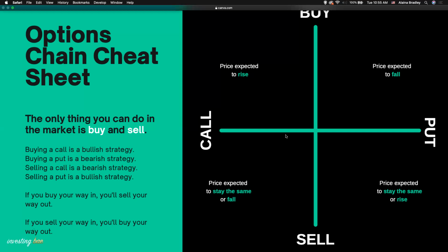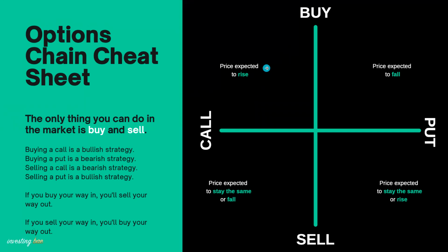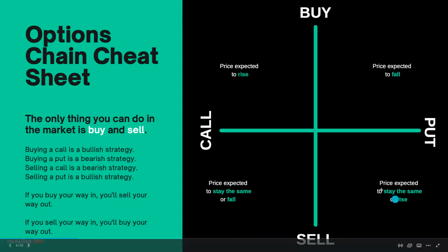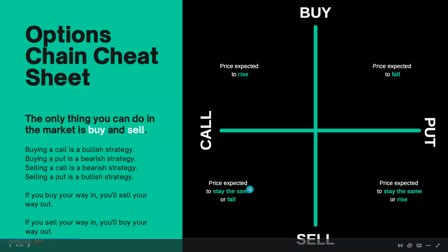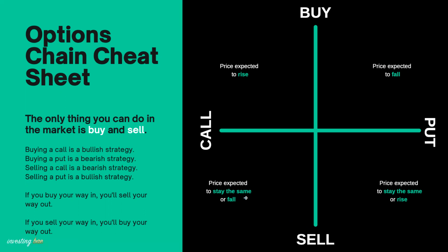And then over here, if you buy a call, you expect the price to rise. If you buy a put, you want that price to fall. If you sell a put, you want the price to stay the same or rise, so you collect premium. And then if you sell a call, you want the price to stay the same or drop. And again, you're collecting premium here. So just keep that in mind. If you buy your way in, you sell your way out.